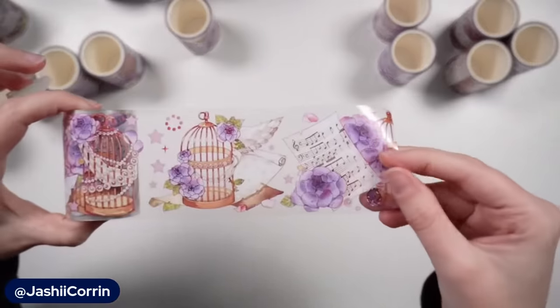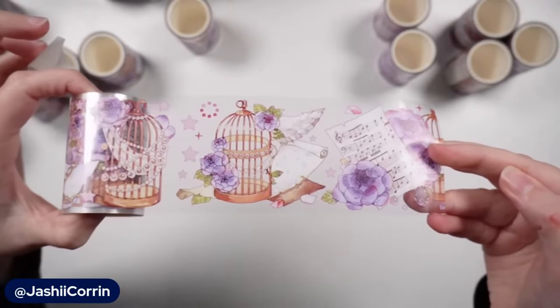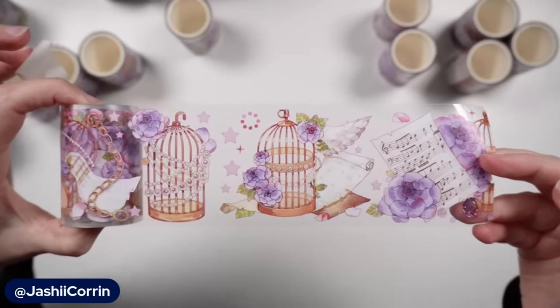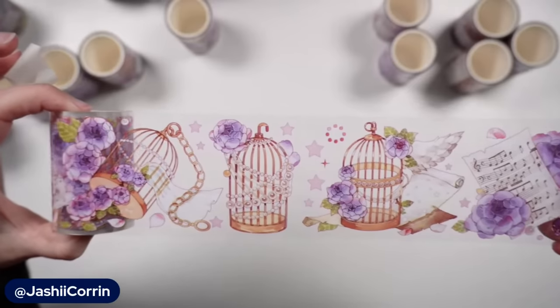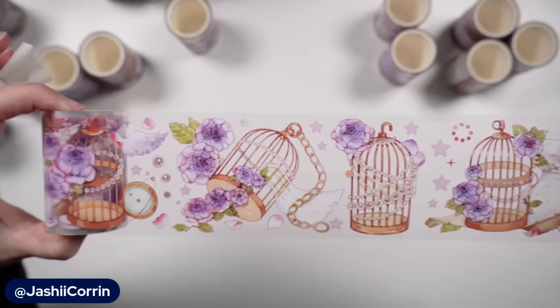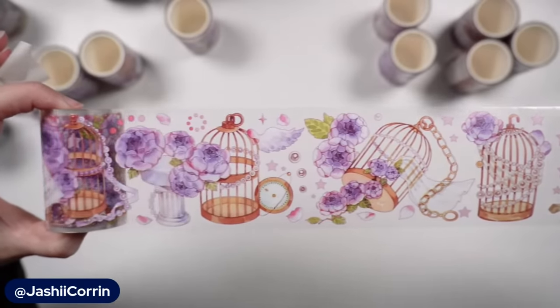Hopefully you kind of understand what I mean when you see them. So it's a bit more stylized, but still very cute. This one is very much music and bird cages, is the vibe on this one.